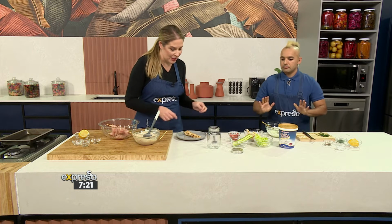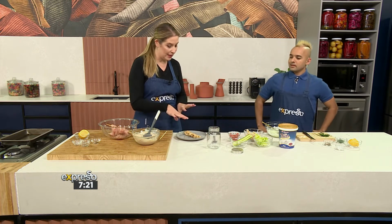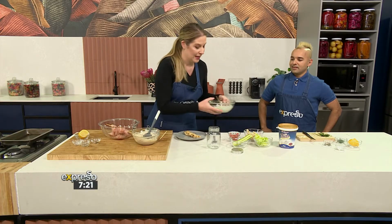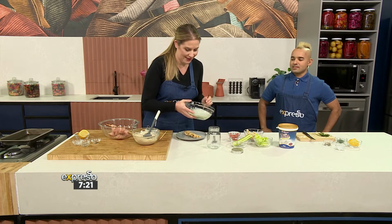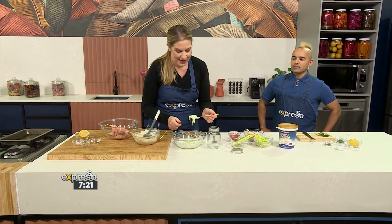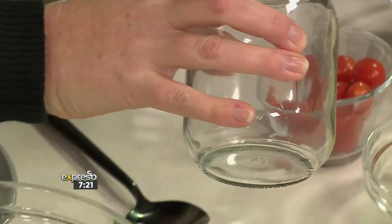Okay, now we assemble. This is our chicken skewer that we've marinated and grilled for about 20 to 25 minutes, so that's all cooked through. And this is the sauce. What would you call that? I know it's not tzatziki, but it's called a cucumber sauce, I guess.